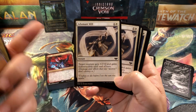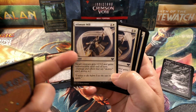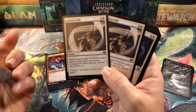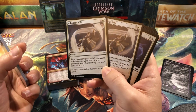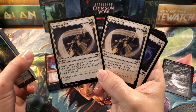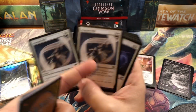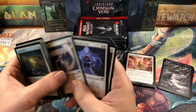The Adamant Wills, these things came in really, really handy. They helped out a lot. The +2/+2 and Indestructible saved my creatures all the time, and then the extra +2 on the double striker or on the life linker ended up winning a couple games for me, I think. So this card did end up winning some games for me. The Adamant Will, and I got 2 of them, which was nice. Definitely in sealed or draft, this is a great card to put in your deck if you run white.